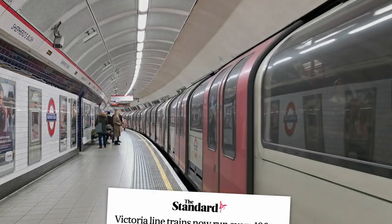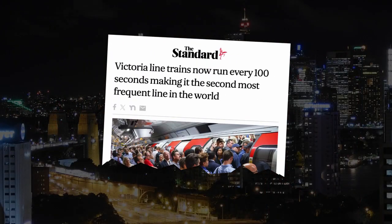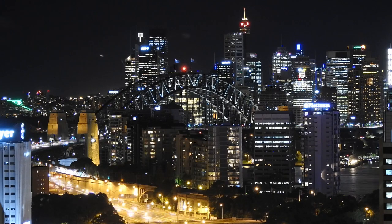The London Underground's Victoria line can have a new train entering a station every 100 seconds during peak periods, while Sydney's trains are stuck with maximum frequencies closer to every 2 to 3 minutes. But is the lower maximum frequency enough to make the other additional capacity brought by double-decker trains not worth it? Well, it is a tough call to make.